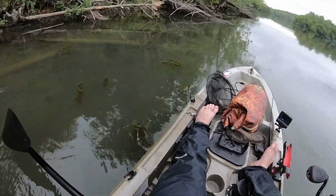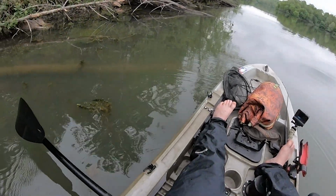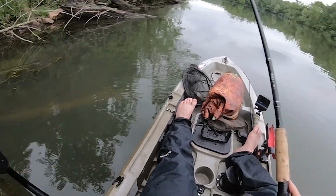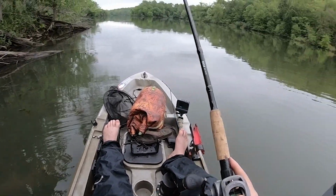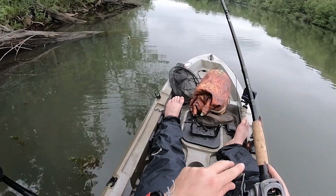Water clarity is so much better. I'm back kind of by the launch now. Water clarity is a good 2 foot now. I imagine it just improves as you get more north on the lake. There's a bite right there.